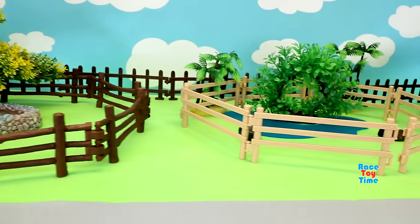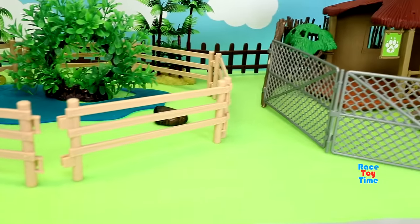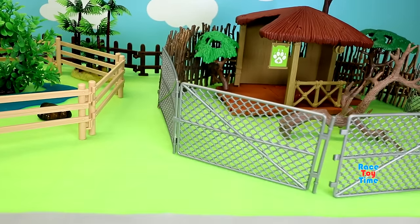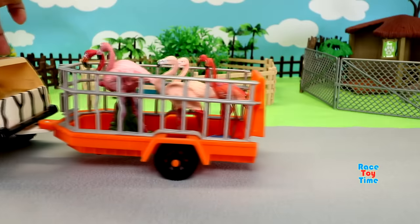Today I'm going to show you a small zoo and some toy animals. Now let's put some animals in the zoo. Here are the flamingos.